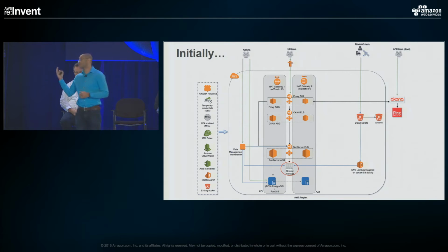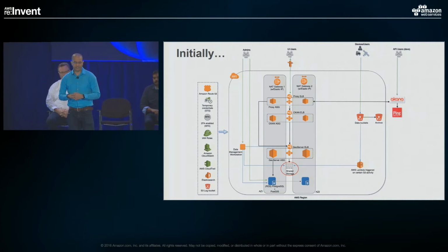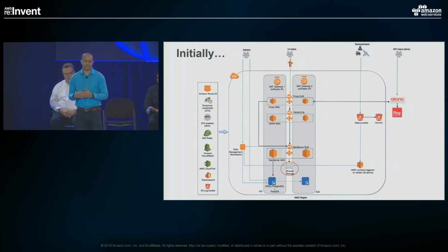So initially, this is what we were thinking that the environment would look like, and this is high level. Obviously, it doesn't include everything that we have in our AWS account and our VPC. So it's pretty standard. Various AWS services: Route 53 for DNS, STS and two-factor authentication for security, IAM roles as well, CloudWatch for metrics and logs, CloudTrail, Elasticsearch, S3 buckets, that sort of thing.